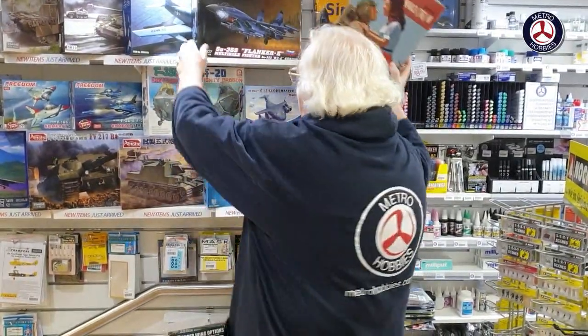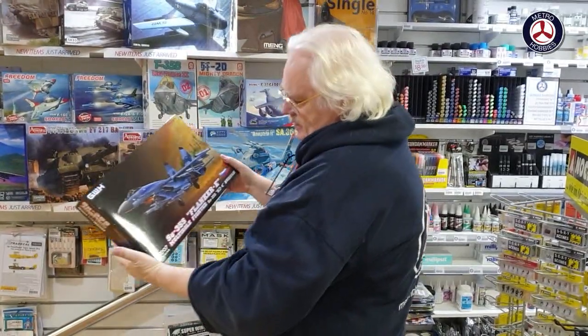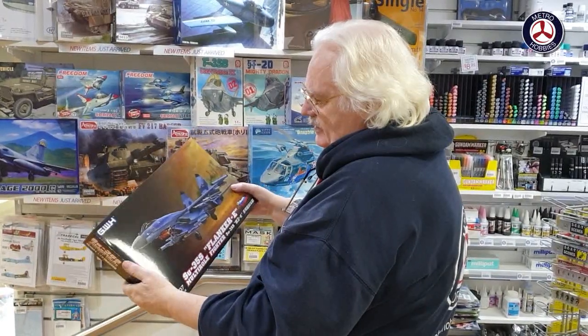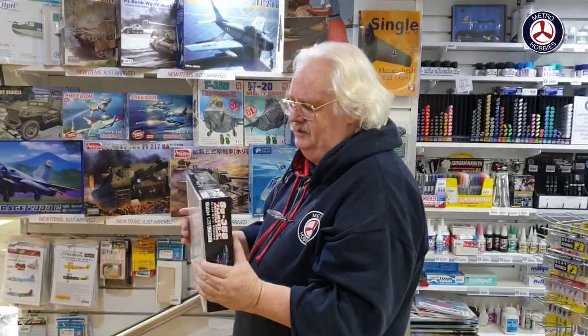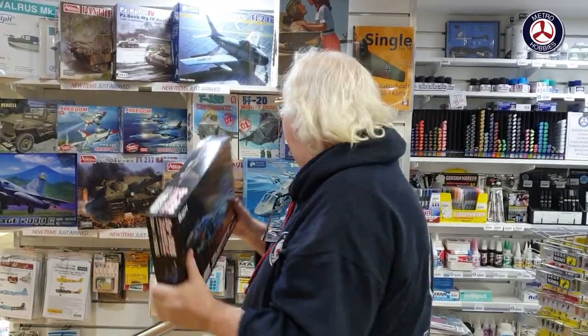That's quite nice. From Great Wall Hobbies, we've got the 72nd scale SU-35S Flanker. Don't know too much about this one yet. I've only just recently seen it. Probably along similar lines as all their other 72nd scale aircraft that they've been doing, which means it should be quite detailed, enough in it that's going to keep you happy.